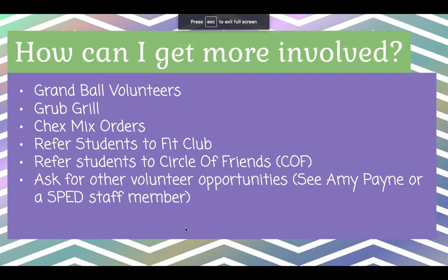Let's go ahead and go to the next one, which is how can I get more involved? If you'd like to be a Grand Ball volunteer, go ahead and let us know. We also have Grub Grill that you can participate in. You can get those emails from our lovely life skills staff. They would love for you to join us in regards to our Grub Grill. Also, Chex Mix orders, ready and made. If you're craving something on a Monday morning, Chex Mix is always a good thing.